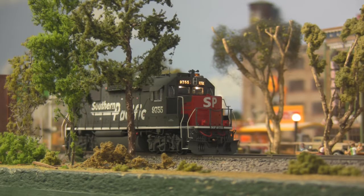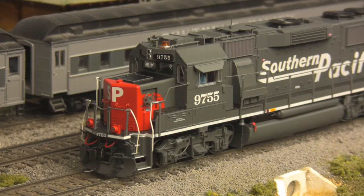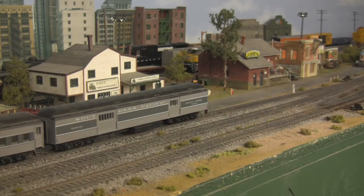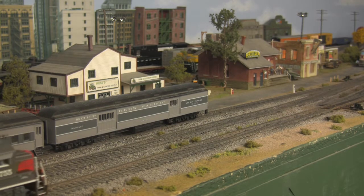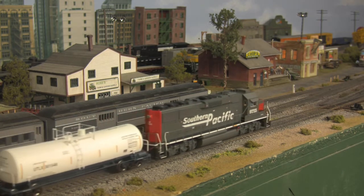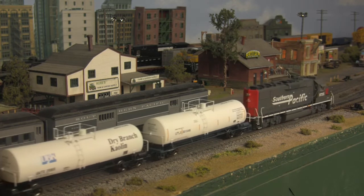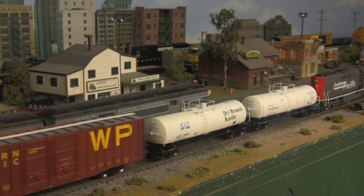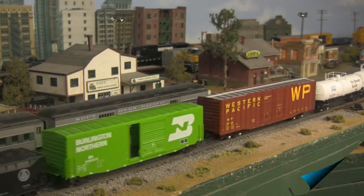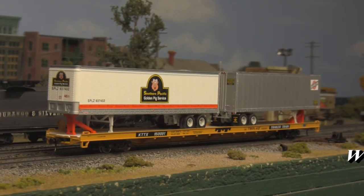Built with working ditch lights and number boards, a 5-pole skew-wound motor with back EMF control, 14-to-1 helical gears, many road-specific details, and a Tsunami brand digital sound system. Overall, it pairs well with 89-foot channel-side pig flats, also from Walthers.